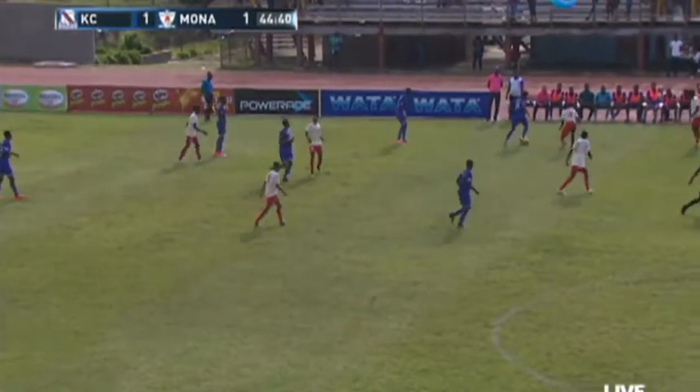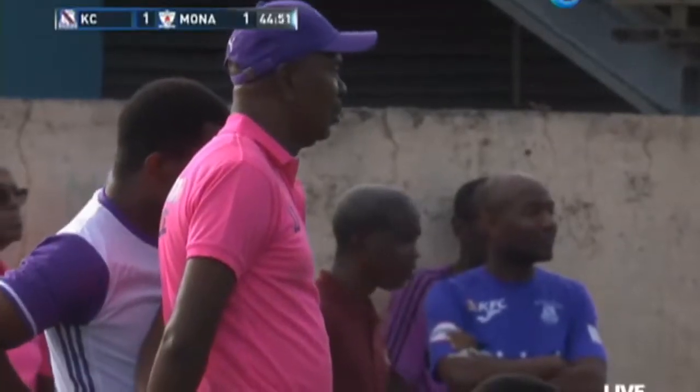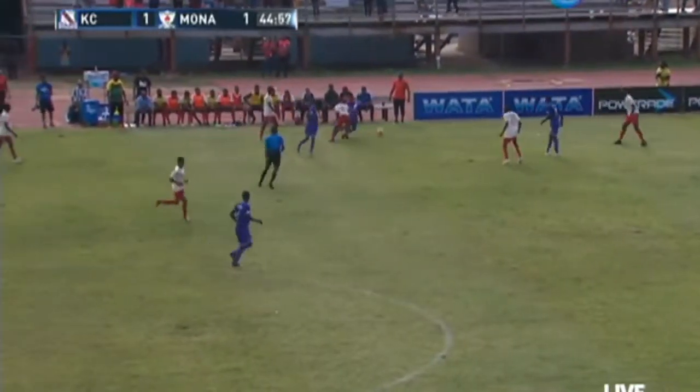Smith, the point man up front, playing deeper and deeper as the game has progressed. Hasn't been getting a lot of service, that's the issue. Just come deeper for it. They always like having the ball at their feet, these front players, and if they don't get it, then they will venture. But they want to be in the game. That's how they stay in touch.